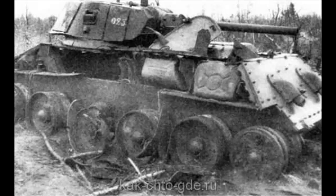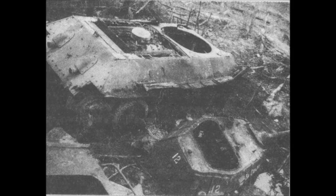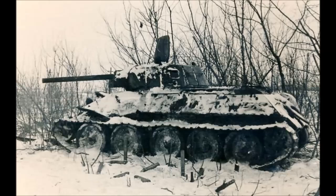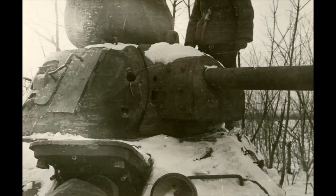112, STZ and 183 were ordered to increase the armour thickness on the T-34 to 60mm in late 1941. The first turret with add-on armour was produced by 112 on February 21st, and the first hull with additional armour was produced on February 25th. The armour slowly evolved over time to simplify production. The additional armour was removed from production in mid-1942.